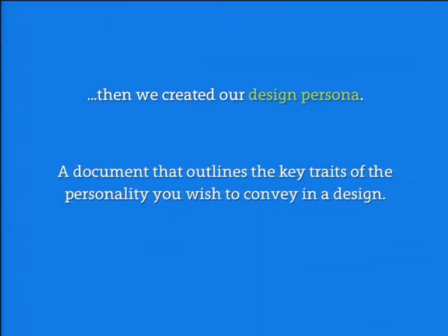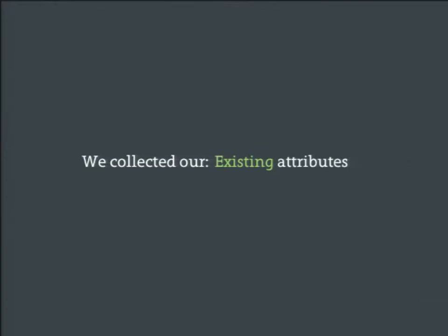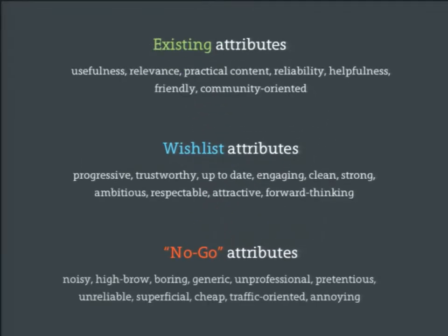And I think that most of you know what it is. Of course, usually we know what a user persona is, right? Some of us know our users, we did in our case, but because we're doing a redesign, we wanted to find out who we are. We wanted to find out what the values and philosophies are that we want to communicate to our audience. So we created this document that essentially outlines the key traits of the personality we wanted to convey in our design. And look, very simple. We collected three things: existing attributes, wishlist attributes, and no-go attributes. Essentially, we just checked: this is where we are, this is what we want to be, and this is what we don't want to be. So for example, existing attributes: reliable, helpful, community-oriented. Wishlist attributes: we wanted to be clean, engaging, respectable, trustworthy, and we didn't want to be pretentious, annoying, superficial, or cheap.